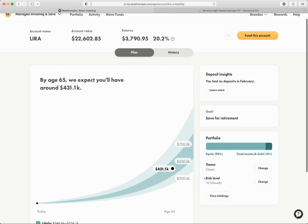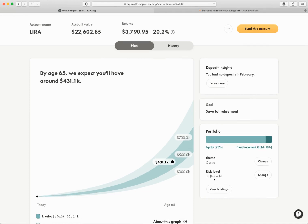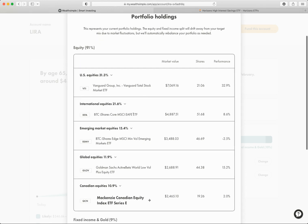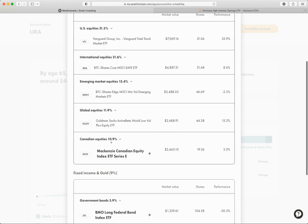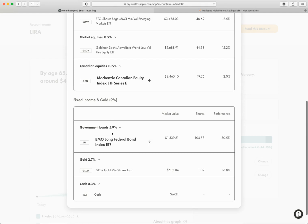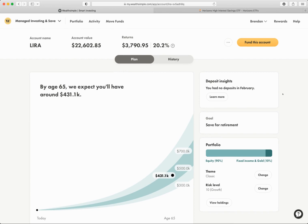A huge factor is the risk level of 10 that I have set here. And so I think that for anyone who's in their mid 20s, even early 30s, retirement's a ways away for you. You can absolutely take on that volatility. And I think it's just really terrible that they label it as a risk level, because if you look at the underlying assets, it's really owning like a third of the U.S. economy, 20% international companies, 15% emerging markets, about 12% global, 11% Canadian. So it's incredibly diversified, and then you also get just under 10% of government bonds and gold. So in my opinion, it's the most non-risky thing you could invest in.